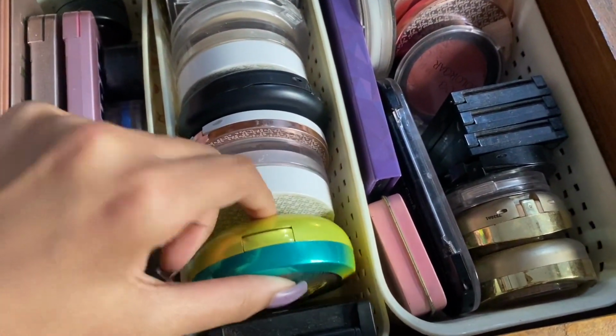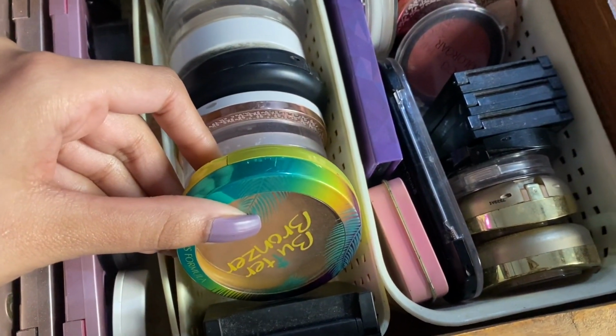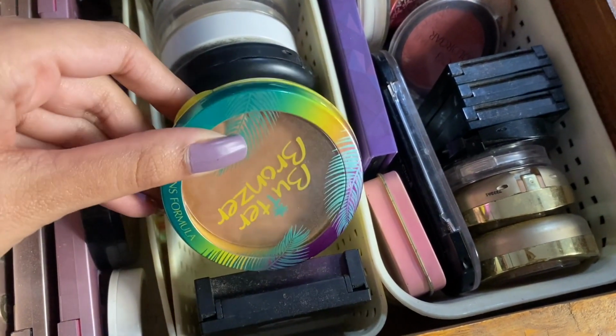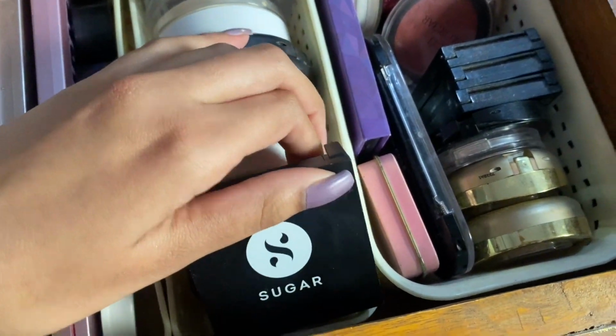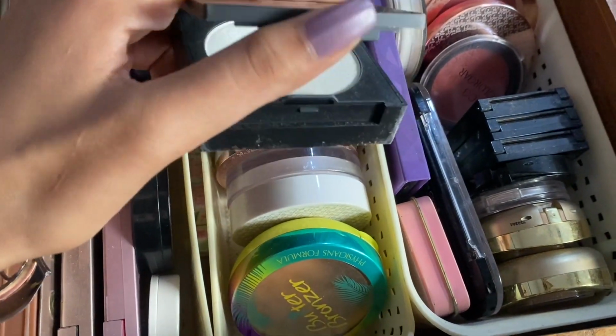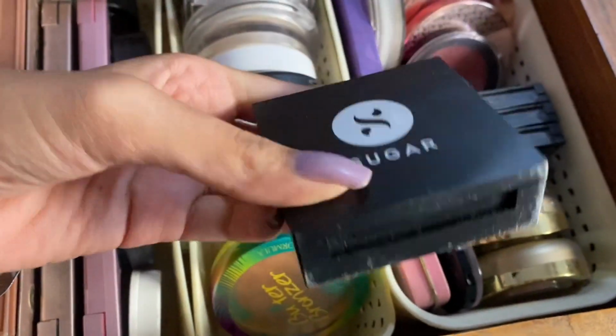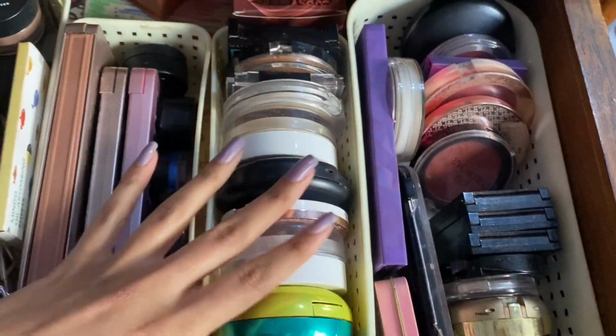I'm using bronzers so much these days. I don't know what has got me, but I used to avoid bronzers. Now I just use them crazily. This is one of my favorite Physicians Formula bronzers. Smells delicious. This is one of my favorite compacts from Sugar. Again, it's a translucent compact, as you can see. So I keep this just at the first place where it belongs.